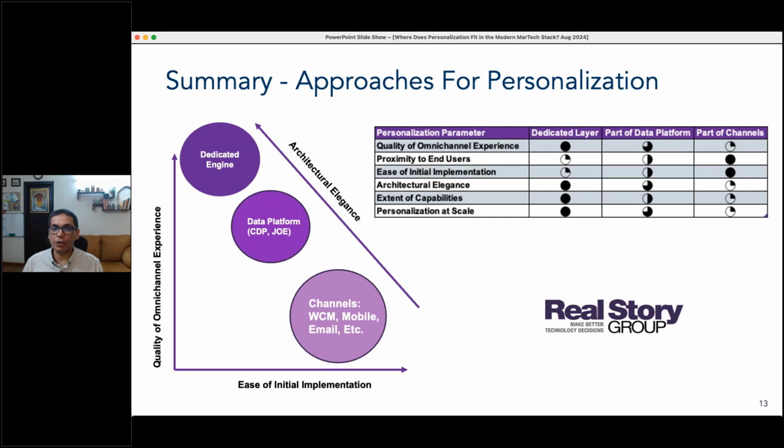Now, of course, all these three approaches are not mutually exclusive, and we often see customers using a combination of these approaches. So maybe for some low-hanging fruits or for some tactical wins, you might use channel-specific personalization, whereas for long-term or more strategic use cases, you might end up using a dedicated platform. Now, there are several architectural and product possibilities here. One common thing that we see across our customers is that they start off with channel-specific personalization, but for the long term they always want to move to a data platform or a dedicated engine, right? So as they mature in terms of their capabilities, they also want to mature in terms of how they use personalization.